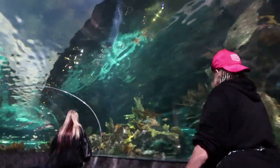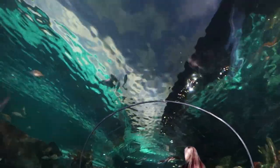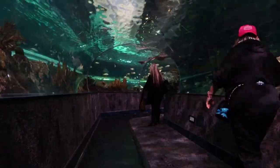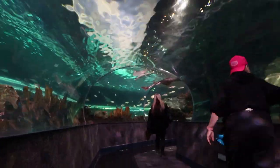This is the way to do an aquarium. You just get it. Yeah. It's probably the light.